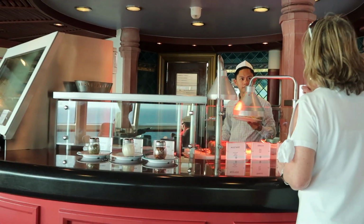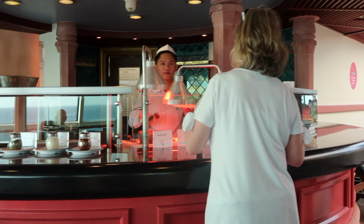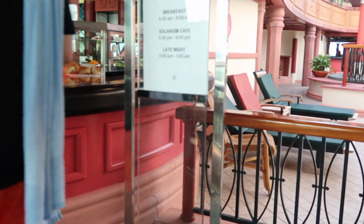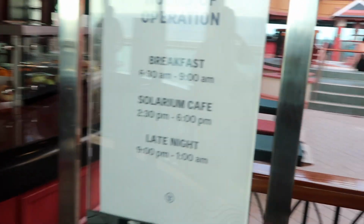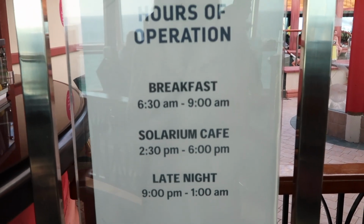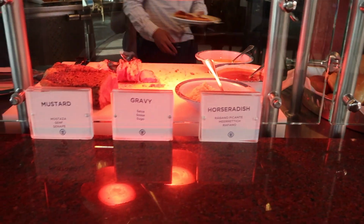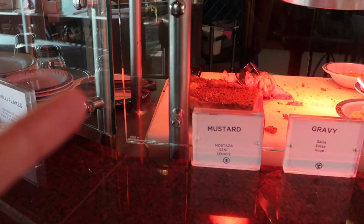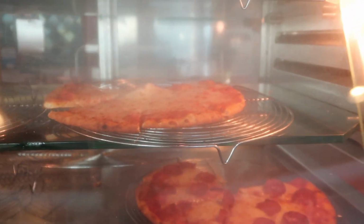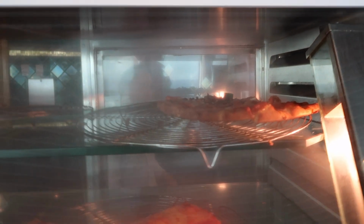And this is the Solarium Cafe. They have things like pizza. I think they have some kind of meat. They have horseradish and stuff. I'll show you some of what they have. But here are the hours it's open. It's usually the thing that's open the latest. They have some fruit. They have some rolls. Horseradish gravy. What does that mean? Prime rib. Prime rib? Pizza. Pepperoni. Cheese. Looks like an ultimate vegetarian something.